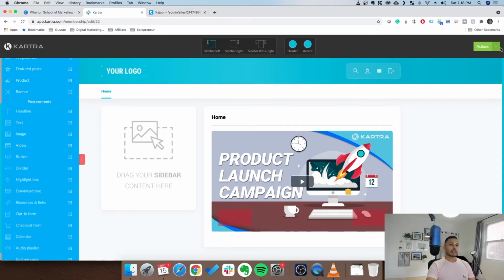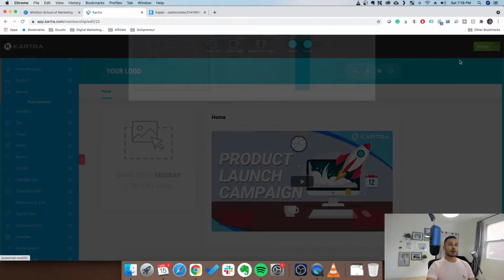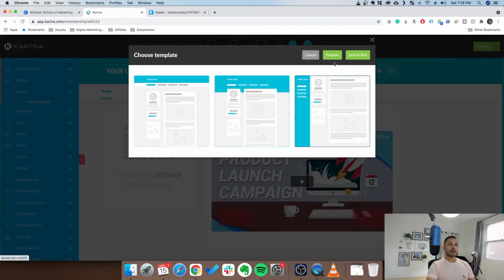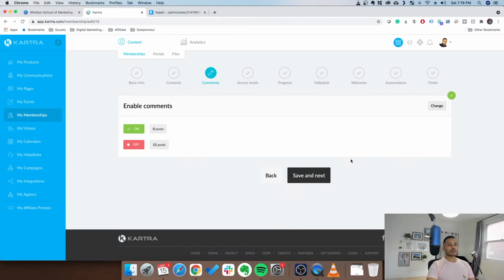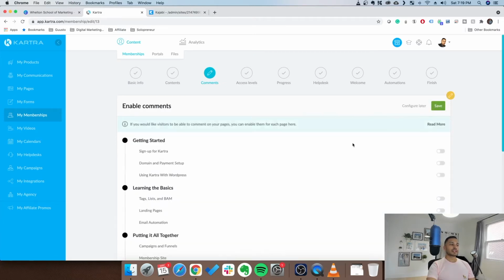And on the Kartra side of things, of course, you can also do some of the branding things we talked about. You can change colors just like Kajabi here. You can also pick different sorts of layouts and templates. Not as many templates as Kajabi there, but they do have a few options there to brand it. Now, where Kartra really shines is the level of customization in every single section.